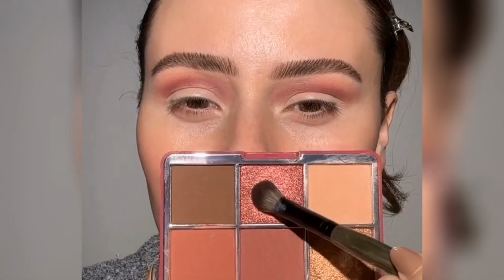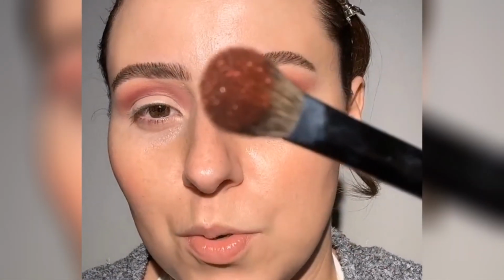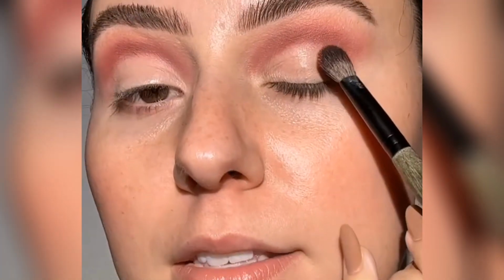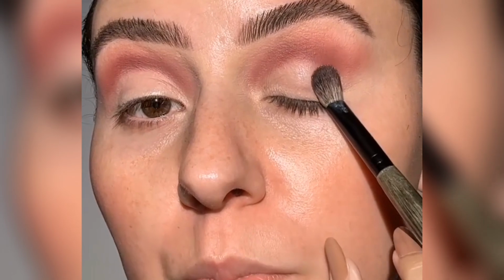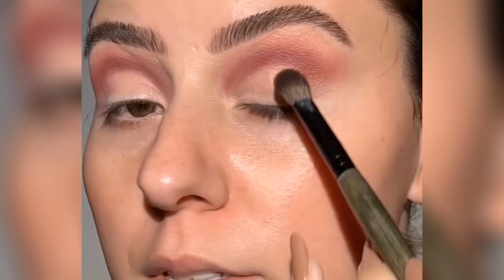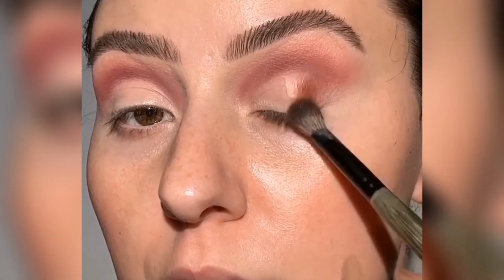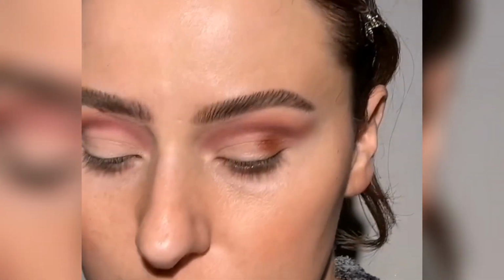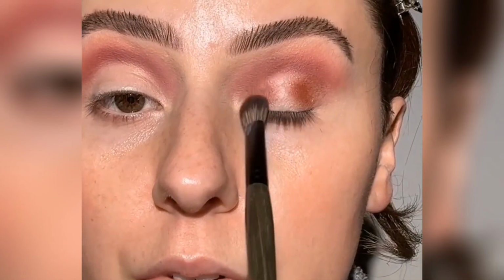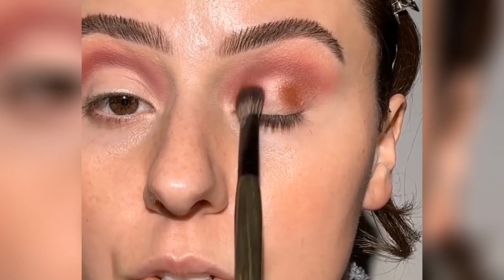Now we're gonna grab this shade, and I'm gonna grab quite a bit of it. Let's take it here. I'm just pressing it in, and this is not a cut crease, so don't worry about, oh my goodness, that's gorgeous. Don't worry about if it gets into your matte. We don't mind a little bit of blend there. Grabbing the same amount, and that goes over this way. That's a nice shimmer.